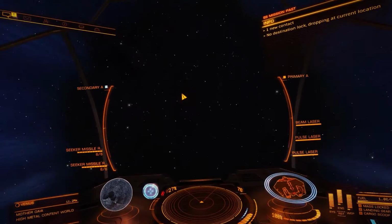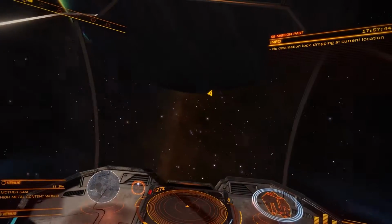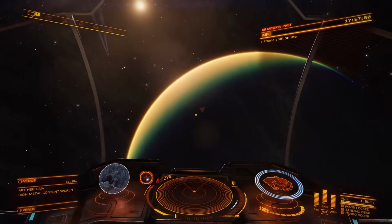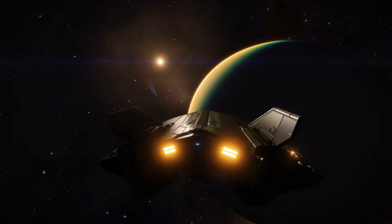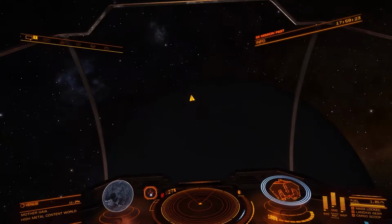Just around the far side of Venus now, so if we turn around here, we should be able to see the sun coming through its atmosphere. Et voila! Oh, that is cool. Sorry, got lost there. Was miles away. Right, on with the tour.